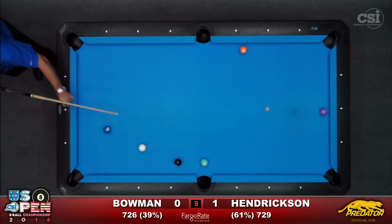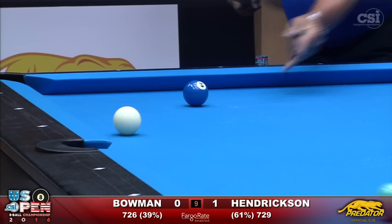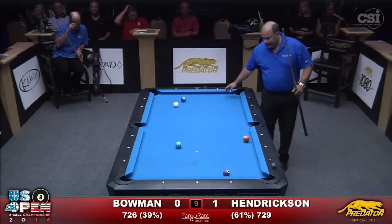Correct. He might just be able to shoot it straight in. Very well might. Yes, that's what he's doing. He's not going to. Oh, no. He used the 7 ball. And that takes the second game. 2-0.